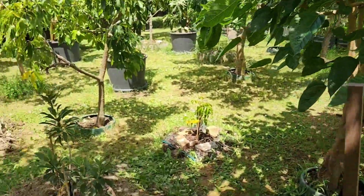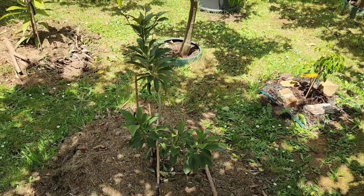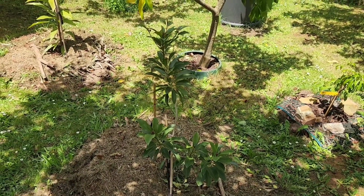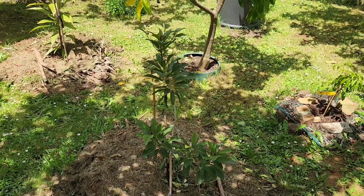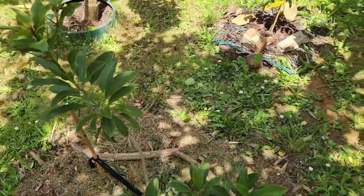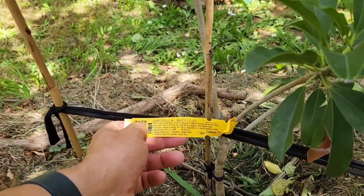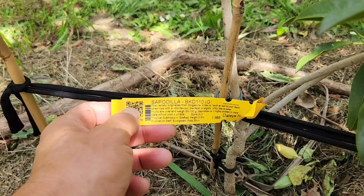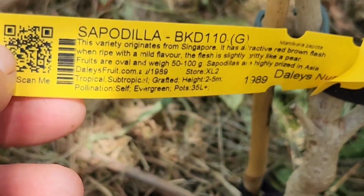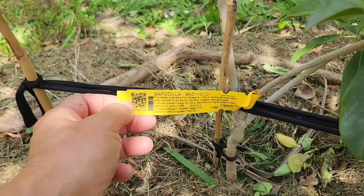Next one, this one is not a true tropical, it's more of a subtropical, the Sapodilla. This one can survive here in Melbourne with some protection when it's young. It's grafted. This one is grafted, I believe, if I remember correctly. Let me see. BKD 110, a Singapore variety. Okay, I'm not familiar with that at all. Must have a different name, a backup name.